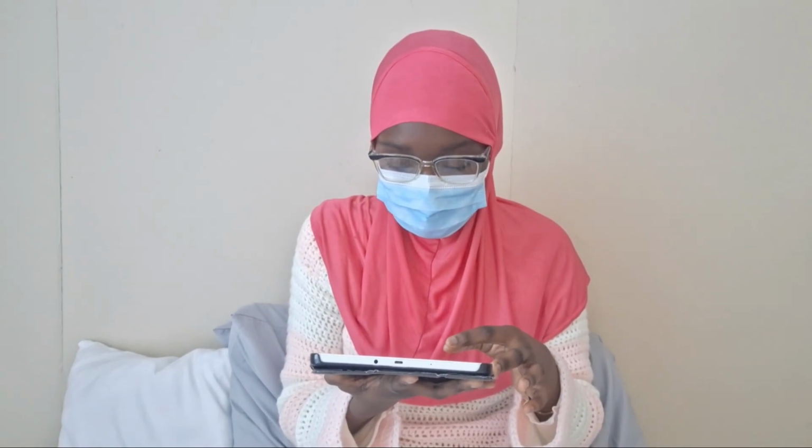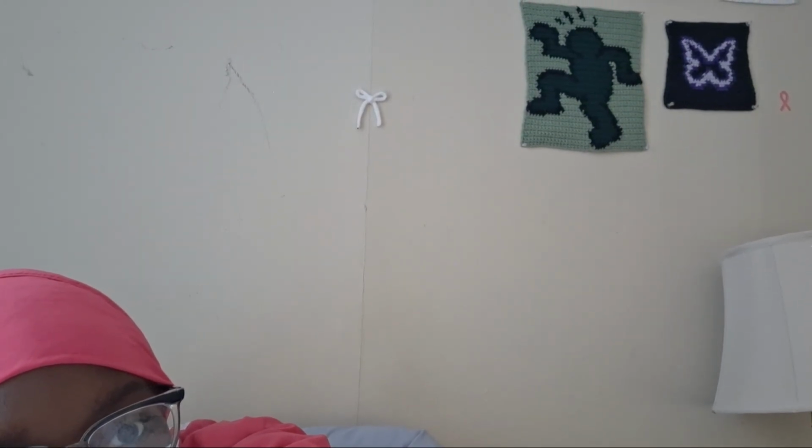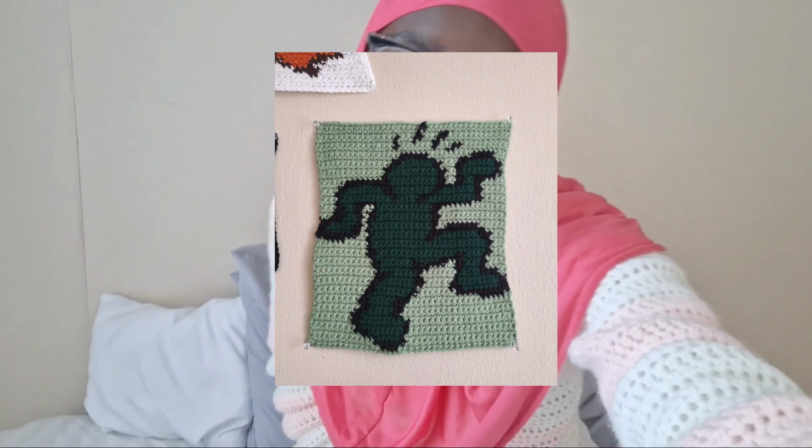Tapestry. I made the fish tapestry for my room, for my dorm. So cute. I love it so much. Another tapestry that you've probably seen over there, the green one, I made this year as well. So freaking adorable. I love it.